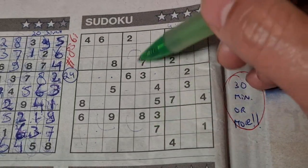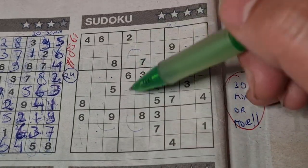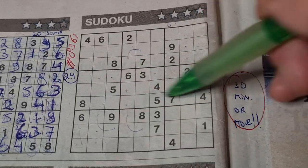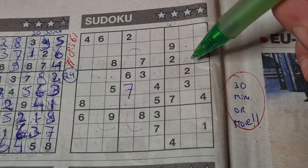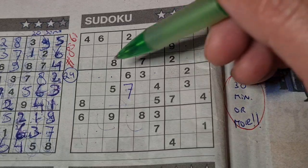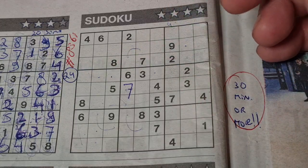Yeah. 7 in this column, 7 in the middle column. So the column next, I only have 2 places left. 7 should be here or there. We have a 7 in this row, no 7 there. 7 should be there. Need a 7 there.